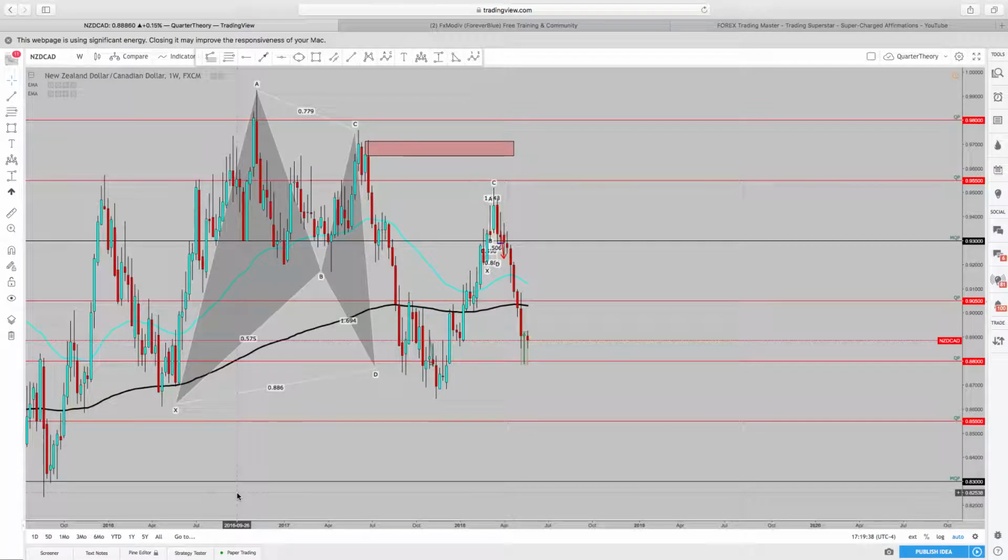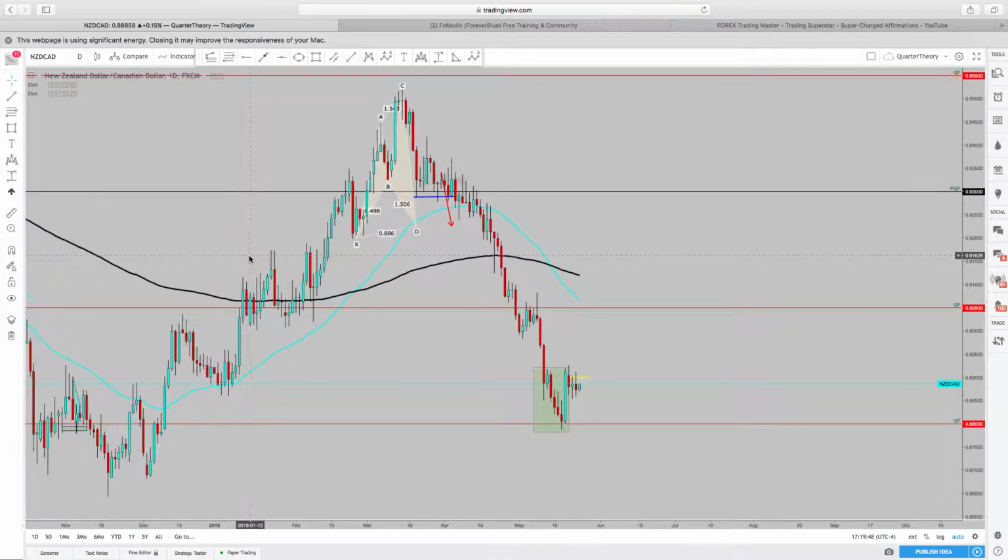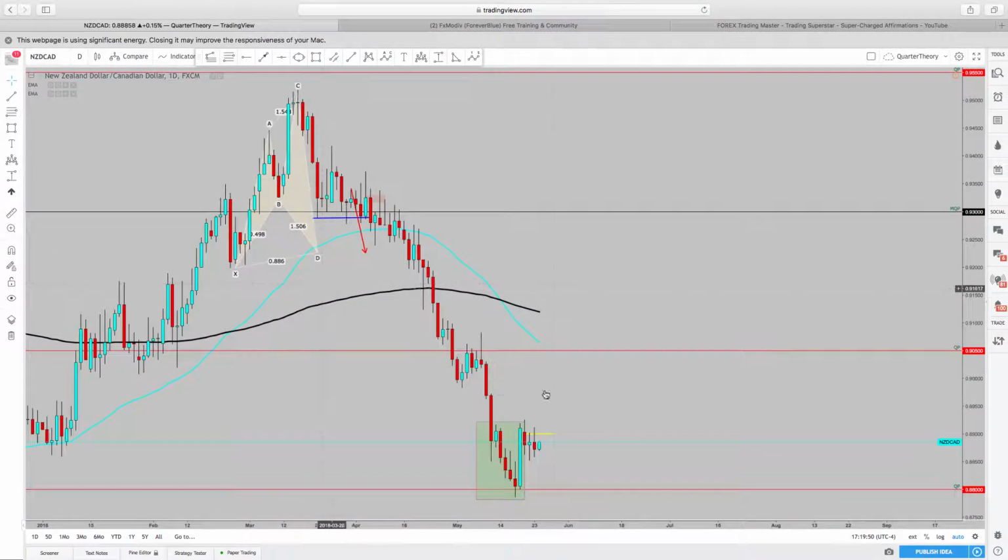Here, looking at the charts, taking a look at NZDCAD. We are currently at Wednesday afternoon, 5 p.m. After 5, we see where we close. We closed with an indecision in the market. Still quite bullish because of this bullish, what I call controlling candle here.